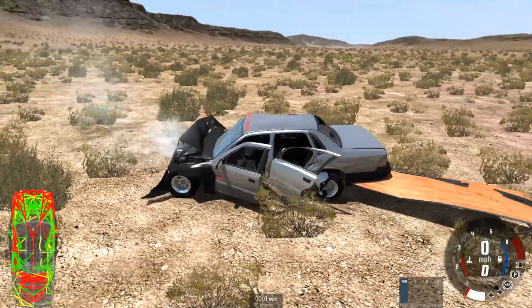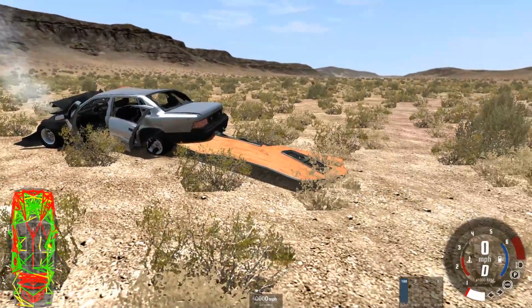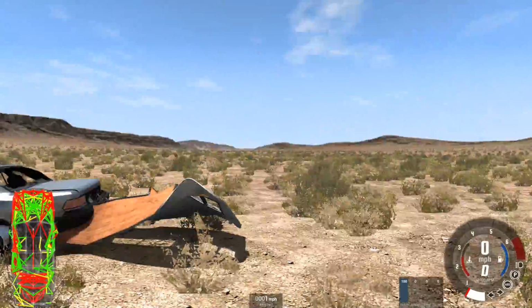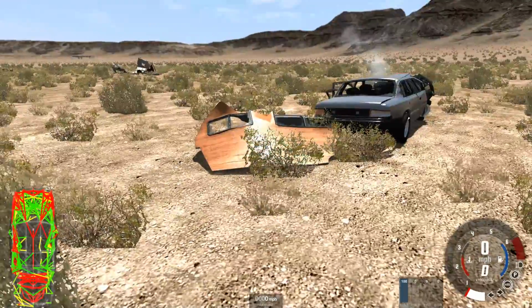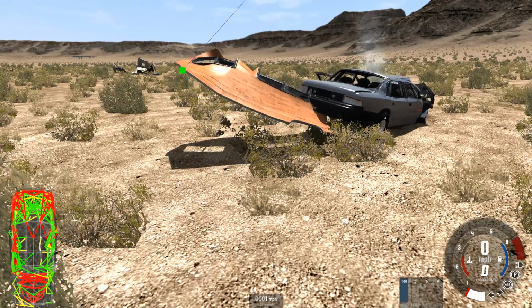Oh, that's wedged in there, good and proper, I think. That is not getting out of there. That's the entire rear wheels and drive line and axle and everything caught up in that one. Look at that.